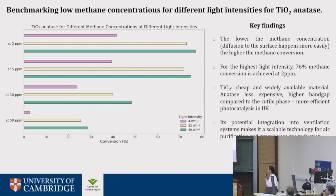So this material, titanium dioxide, which we know is cheap and widely available, seems to have very good potential for integration into ventilation systems. And also the phase that we are using here, anatase, is less expensive than the other ones, rutile or mixing anatase with rutile, and has a higher band gap compared to the rutile phase. And this shows that it's more efficient for photocatalysis in UV light.